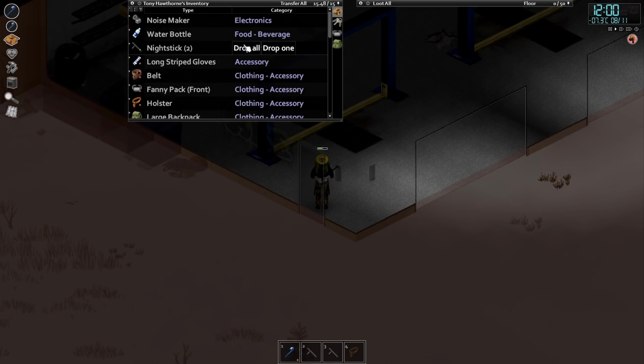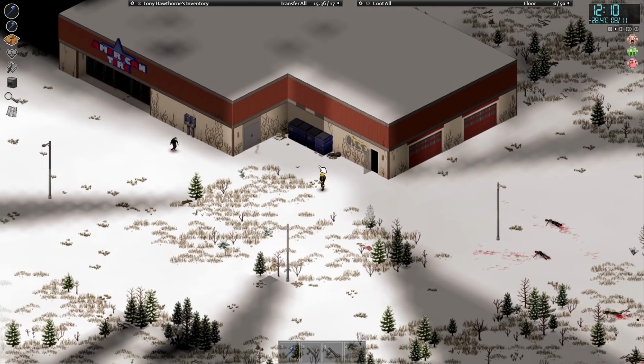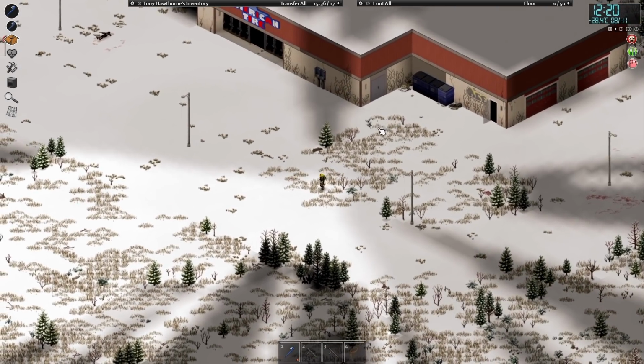Open this can of beans. I think we're going to have to lose a little bit of weight. We're fine. Just casually eat some beans while we wait. Go. Okay, it's caused a distraction. Most of them are inside the building now. Fine. We're okay. Sneak. Get past them.